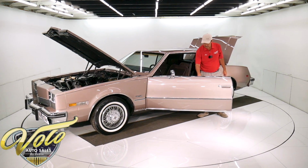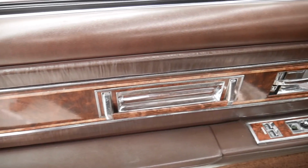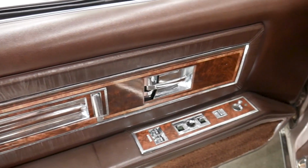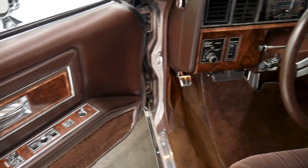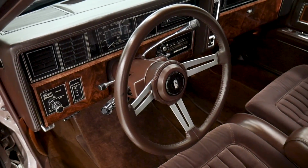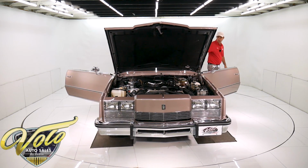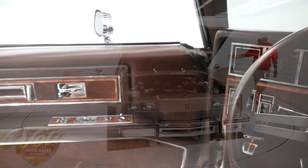This armrest looks like someone pushed down on it. It's like a foam, and someone pushed real hard on the armrest. It's not ripped or split, but it's got like a divot. The dash pad is mint. There's no cracks. I don't see any in the wood grain plastic or the dash pad. All the vents and trim, everything in there still sparkles.